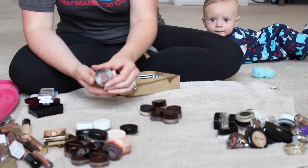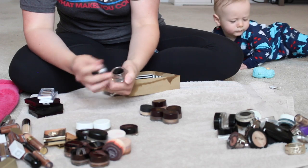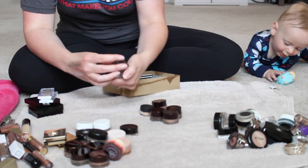This Marc Jacobs one I've only used a couple of times, so I want to give it a fair shot. It's another pressed pigment in the color Sequins. It's kind of like a purple.